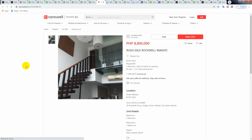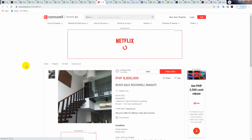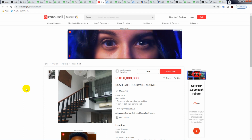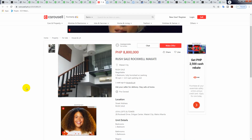The next one, really exciting unit, and I did feature this in the lofts video. So there's a few lofts tonight, probably 4 or 5 lofts included in this list. Now, I am a huge fan of Rockwell, the developer. This is in Joya Lofts and Towers in Rockwell Drive, which is awesome. It is 46 square meter with a parking slot, so 12.5.